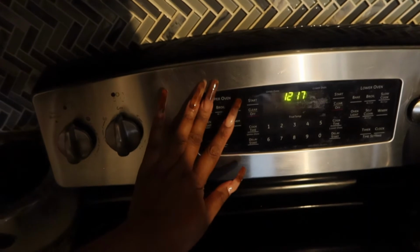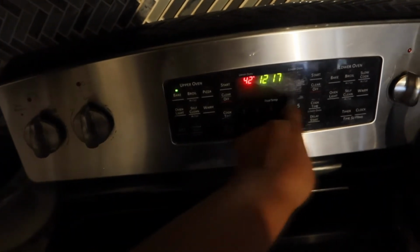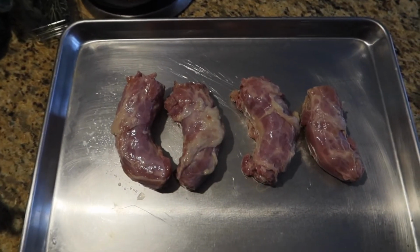So going to heat the oven to 425, start. So I have the turkey necks on this jelly roll pan.